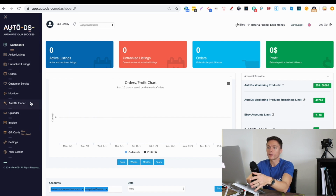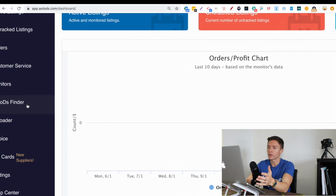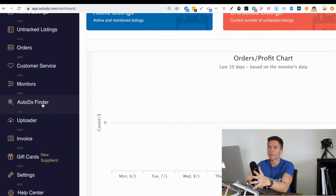It will help me find products. It will then list them up for sale, and it will help me with order fulfillment as well. Again, we're trying to do this as lazy as possible here. So once you sign up for an AutoDS account, get all your settings correctly, then if you're being lazy, come over on the left where it says AutoDS Finder.